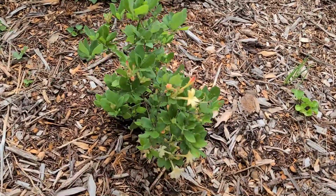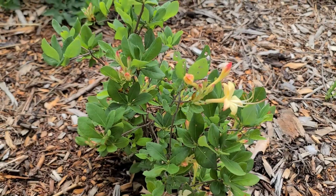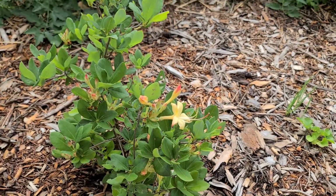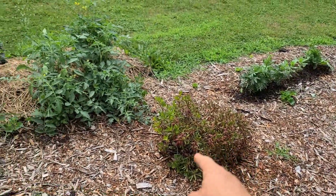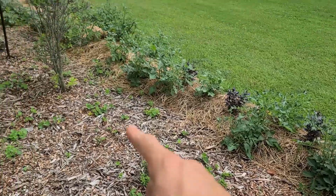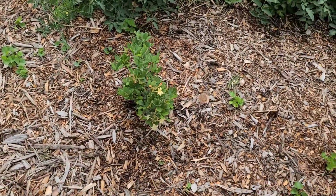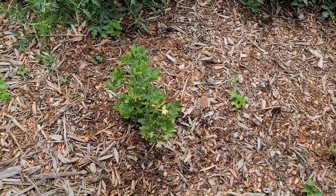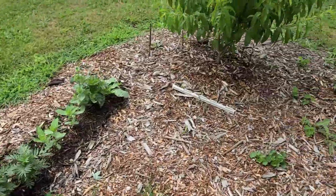Right here I noticed that I have an azalea blooming, which is a very late blooming azalea. I'm not sure why it's blooming, but it's nice to have a succession of blooms, because that one bloomed first, it was purple, and then this one bloomed, I think it was white, and then that one bloomed for a long time as pink, and now this little whitish yellow one is blooming for now. So nice succession of azaleas blooming.